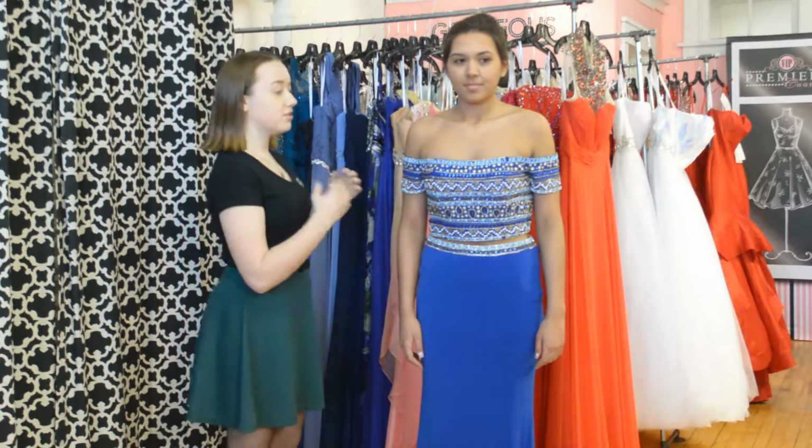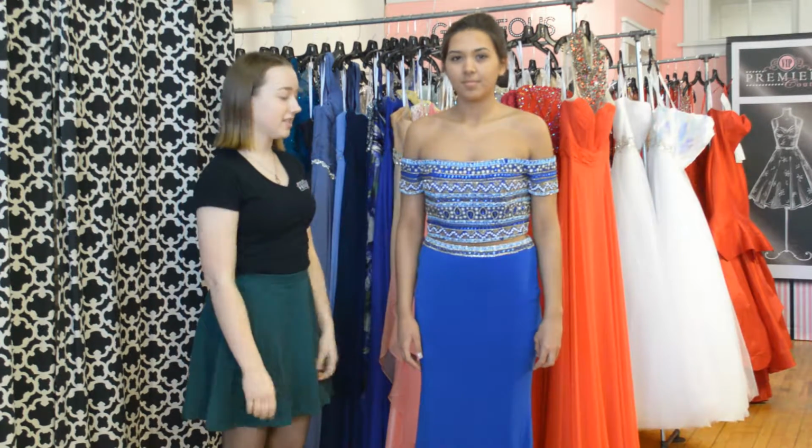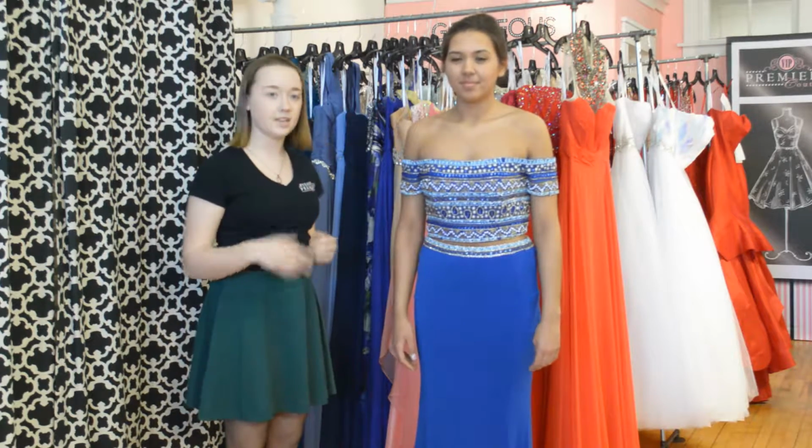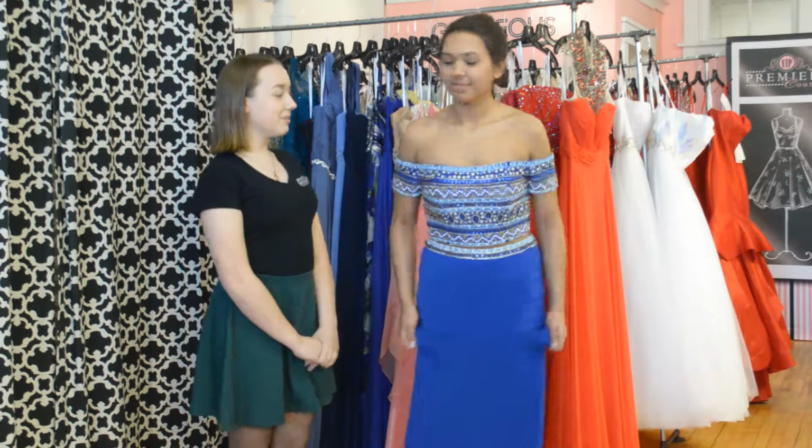And this one's nice because it's not a sweetheart, so you don't feel like you're showing everything that you got, but you still get a little bit of a peekaboo, which I think is nice. And you'll notice with the two-piece, you're not a belly dancer. We're good. You're just getting a little peekaboo around the waist, so you can move and dance and everything. All right, thank you, Anna.